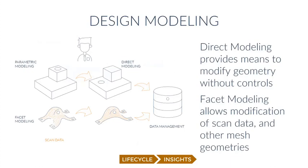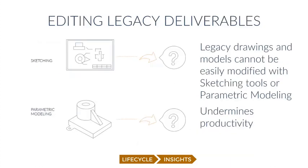Another area that we can look at is legacy. Legacy deliverables. And if you're in a company that has been a supplier for any amount of time, you will want to go back and reuse designs from past projects. So sometimes those deliverables come in the form of 3D models. Sometimes they're just 2D drawings with 2D entities, and there is no 3D model associated with it at all.